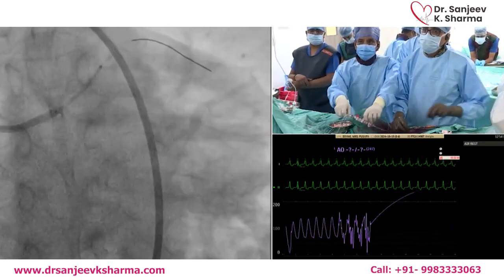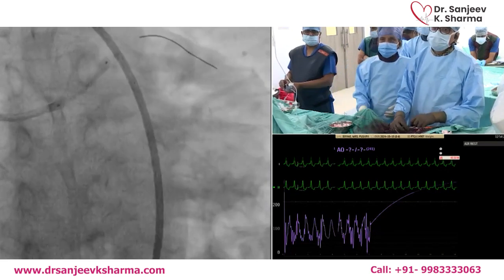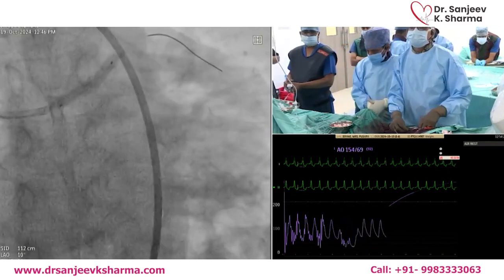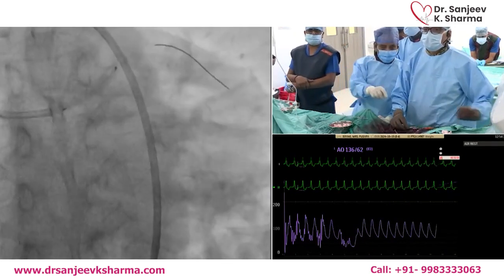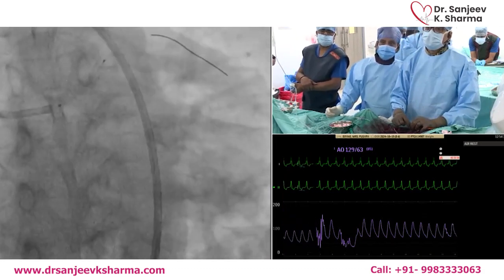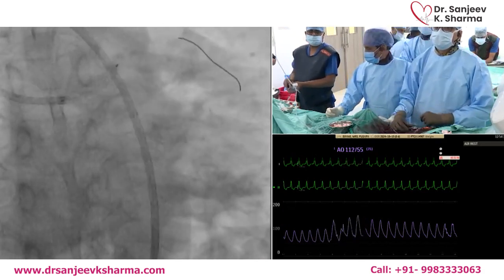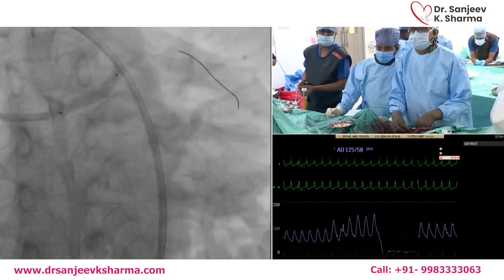I think we are good. Okay, go up. Yeah, go up. Save. Very good. Okay, now 2 millimeter back and go to 14. It's a good 4 millimeter vessel, and we'll do a 5/4 POT. Yeah, good. Go. Save.